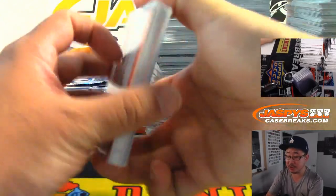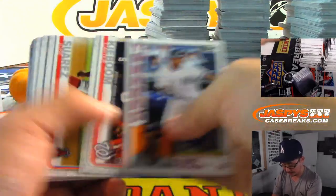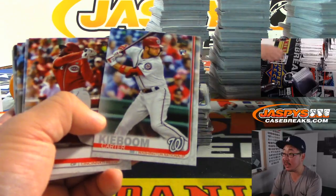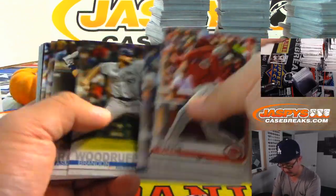So we got our two relics. We're just looking for one auto out of here. Nice Eloy right there for the White Sox. That'll be for John Rubner. There's Kieboom right there, speaking of Carter.